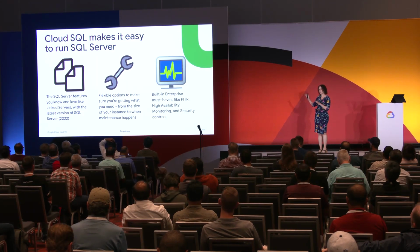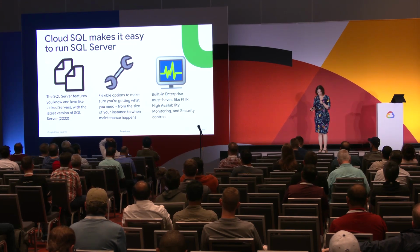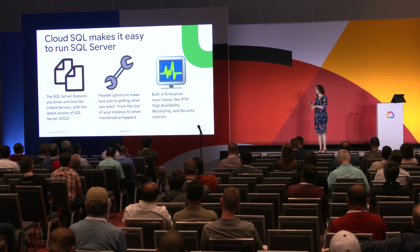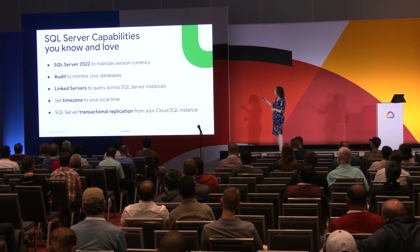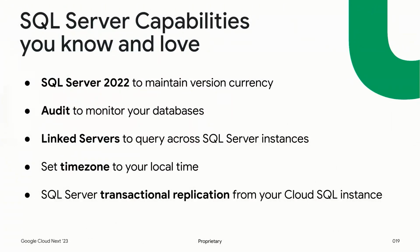So I'm going to touch on each of these three pillars and some of the capabilities we've recently delivered in the service, and then I'm going to show a demo. It is a recorded demo because I don't trust the Wi-Fi, but I'm happy to come and talk to you afterwards and show how you can do all of this provisioning in the console as well. Okay, so the first, we talked about compatibility. So the first slide I want to talk about is all of the capabilities that we've been delivering with SQL Server.